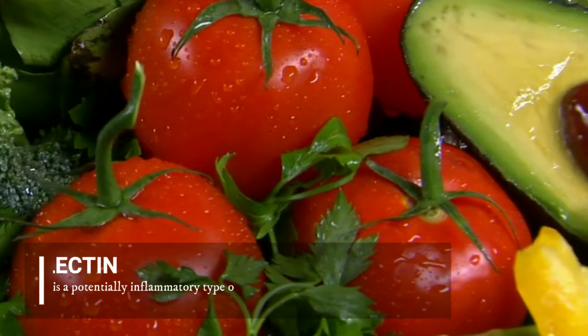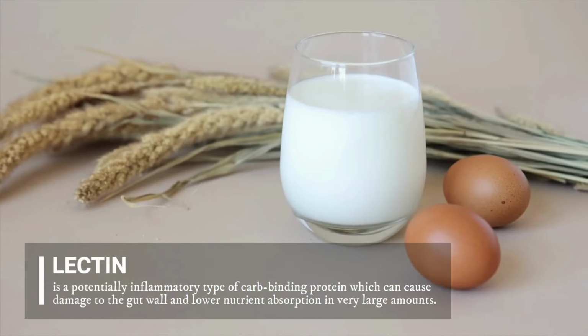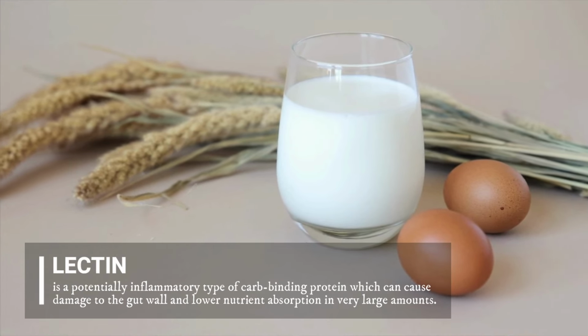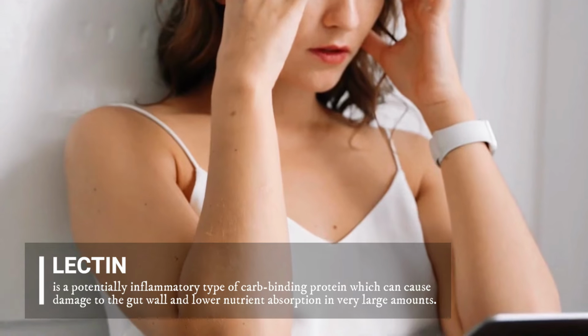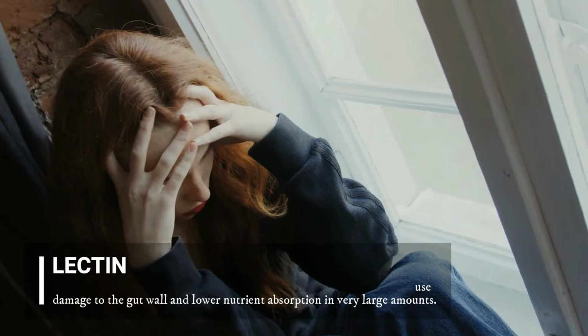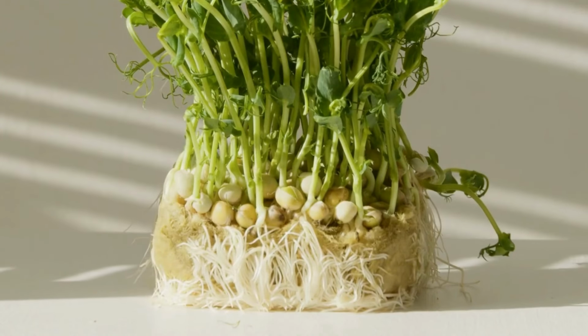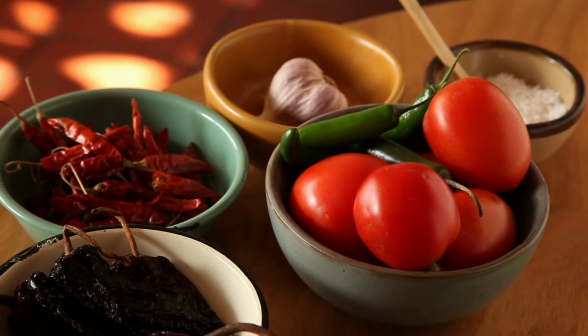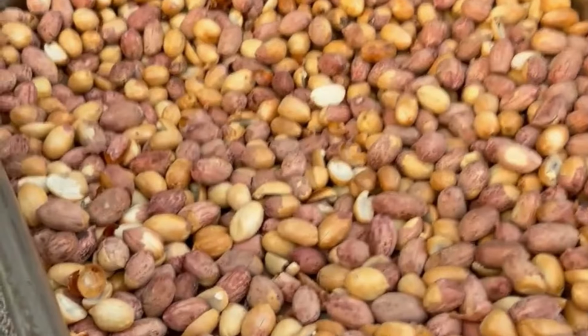Lectin is a potentially inflammatory type of carb-binding protein, meaning it's found in foods rich in carbs, including a lot of fruits and vegetables, and nuts and seeds. And lectin can cause damage to the gut wall and lower nutrient absorption in very large amounts. Research has shown that heating or sprouting high lectin foods, like seeds and nuts, can drastically reduce their impact, an easy fix which also applies to all sorts of nuts and seeds.